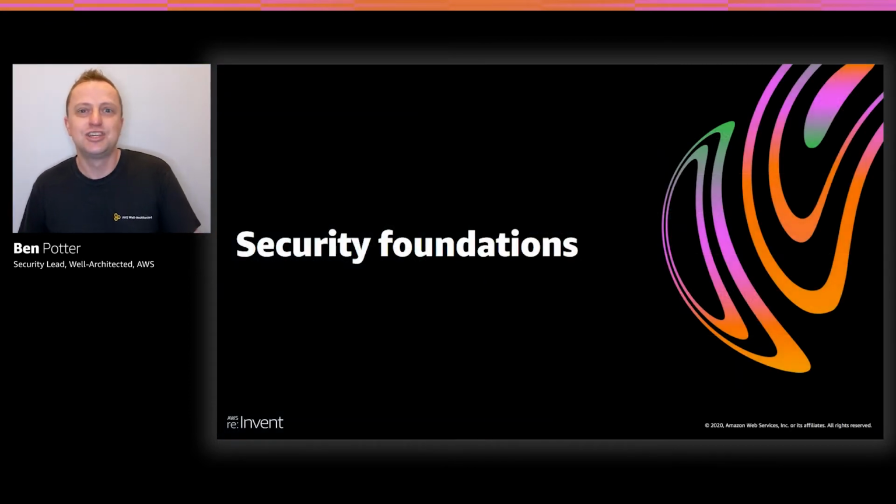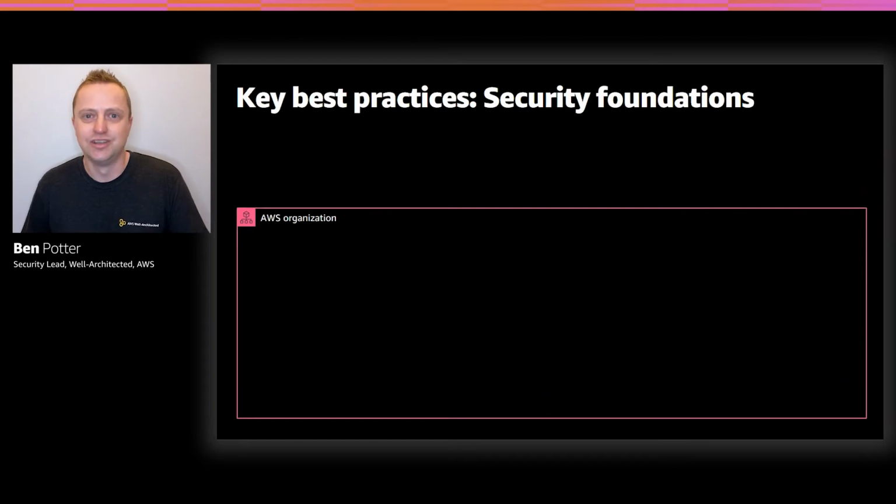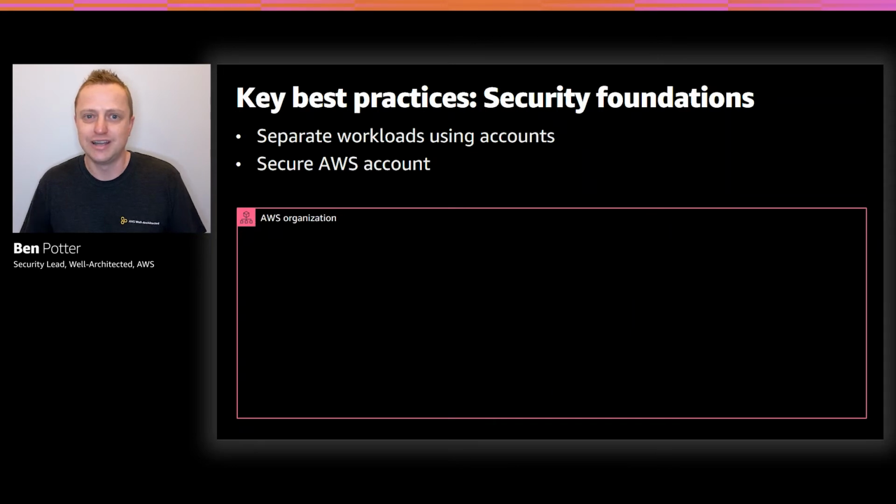Let's start off with the security foundations now. And really, we want to start off thinking about our AWS account structure. So using organizations to manage multiple accounts. And it's multiple accounts that you need to use to isolate different aspects of your environment running on AWS.